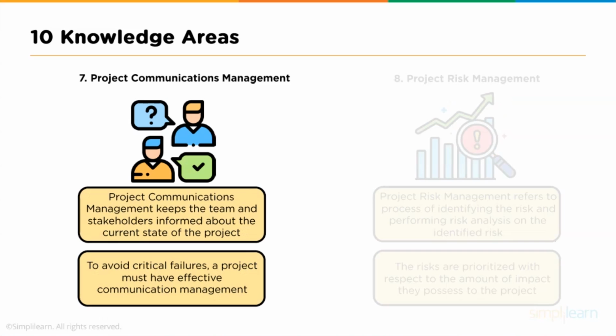Project communication management keeps the team and stakeholders informed about the current state of the project. Communication management is also used to avoid critical failures. A project must have effective communication management. It plays a very critical role in any project, and wherever there is no proper communication happening in any part of the project life cycle, that may result in failure. So communication is very crucial for the success of any project. Mainly, a project manager spends 90% of the time in the project communicating. This itself shows the importance of communication in delivering projects.